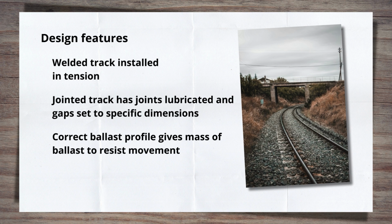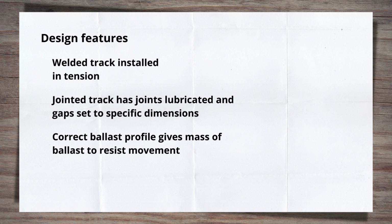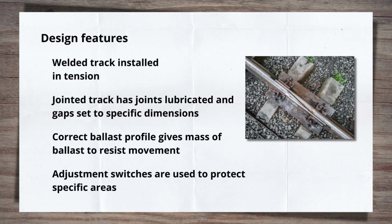The ballast profile, with full beds and shoulders, gives a good mass of the ballast to resist the movement. Ballast is also strongest when consolidated, with the angular stones locking together. Certain sections of track, such as junctions, bridges or tunnels, can be protected with adjustment switches. These allow the rails to change their lengths with the temperature.